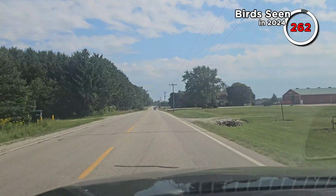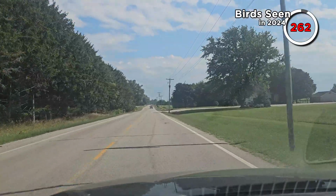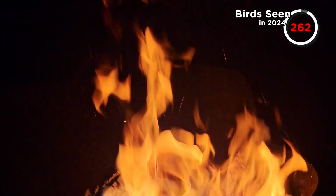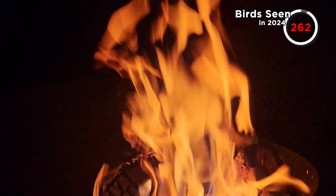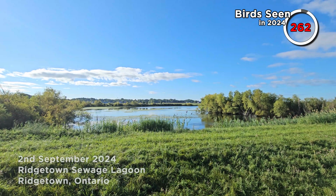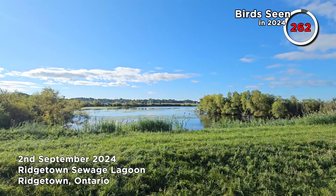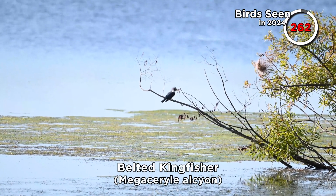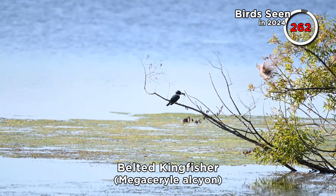We drove back to Rondeau without much to show for our day trip, oh well. That evening we decided to just relax at camp and pick things up the following morning on our drive back to Toronto. The following morning we stopped in Ridgetown at a lookout platform overlooking a sewage lagoon. Just a kingfisher here, which we watched make a couple of flights over the water.